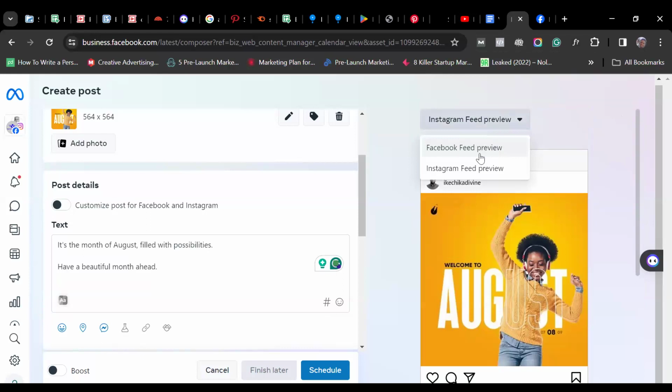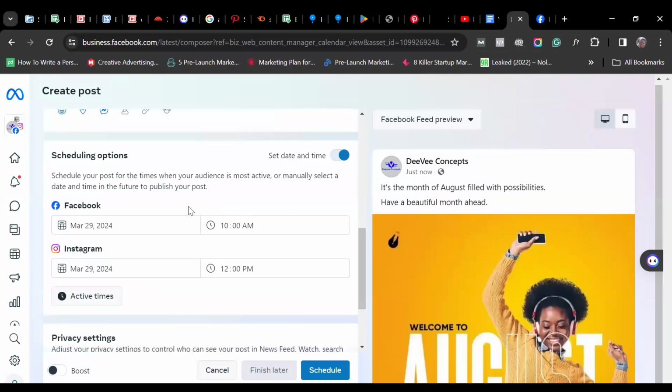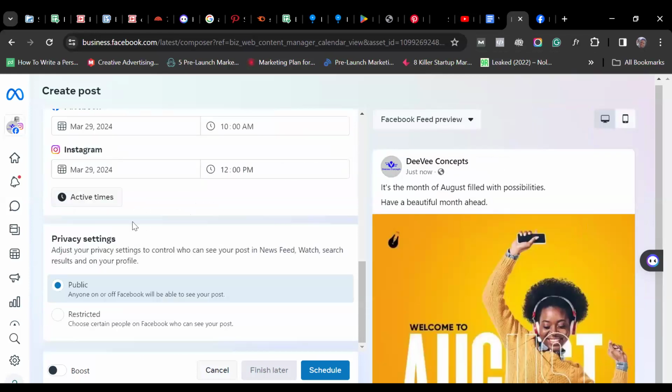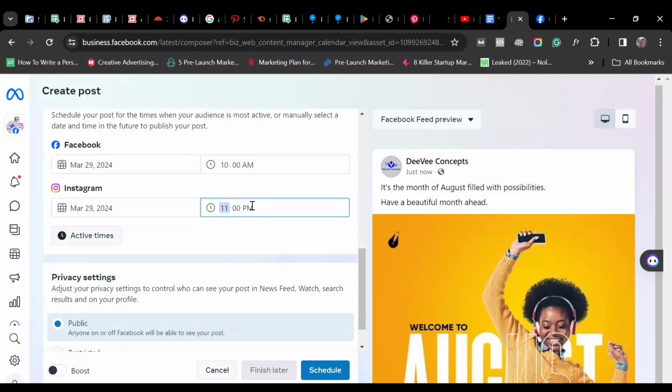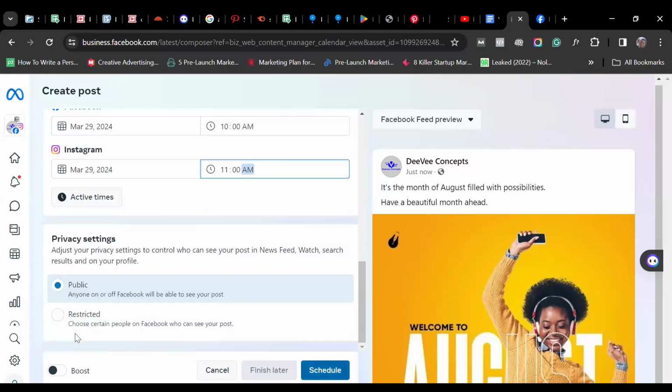Once you're comfortable with what you can see from your preview and your feed, you've chosen your date already. You can still decide to change it. Maybe something told you that no, let you not put it again by 12. Change it to maybe 11. You now decide to say, okay, I'm changing this to 11 a.m. tomorrow. So I will now look at it and say, okay, I'm done. And then I go to this place. Is it for public? Yes.